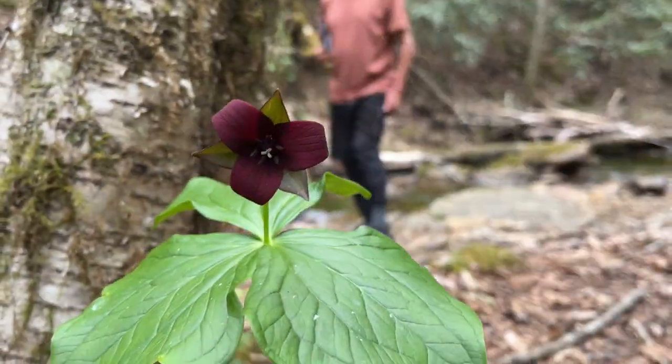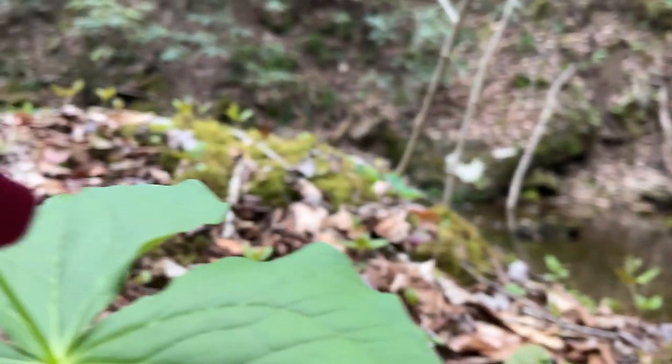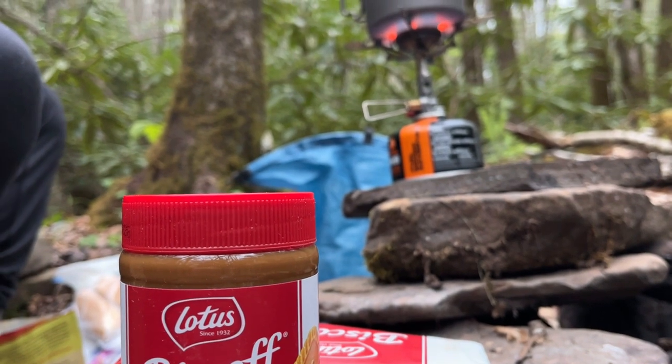It's a deep maroon trillium. I have never seen deep maroon trilliums before. It's that seeping from the seal, isn't it? Yeah.